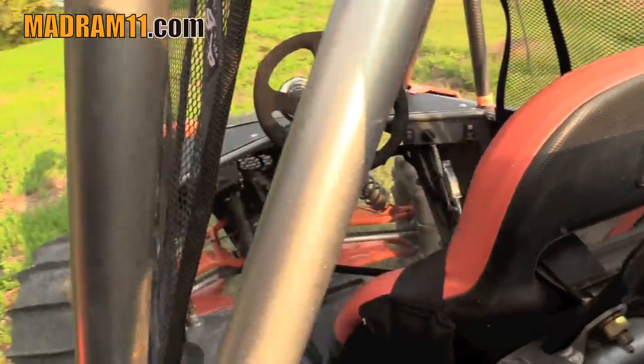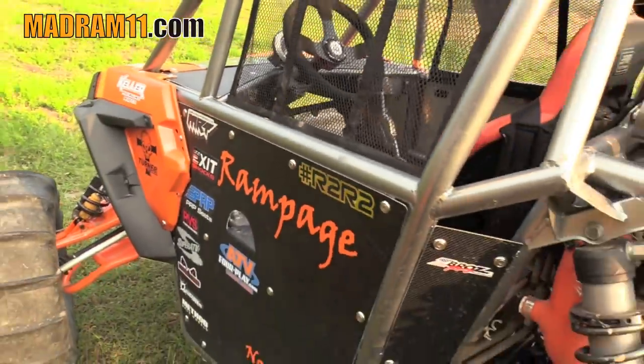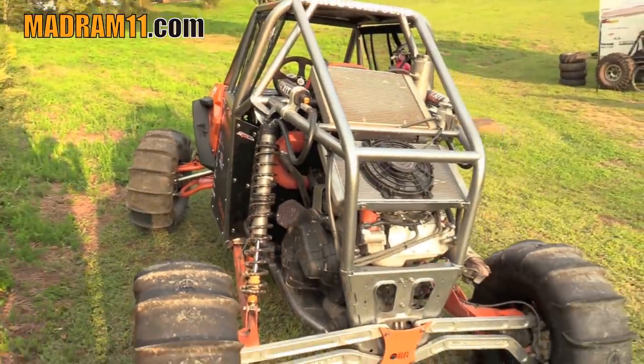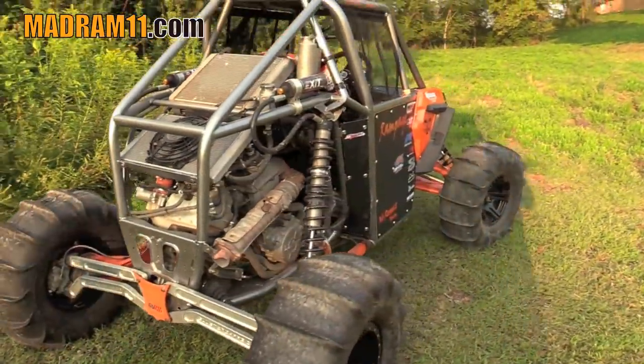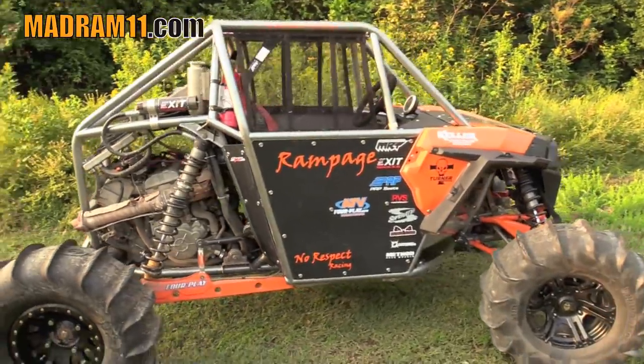It's pretty cool with it being center seat. You can see really good out of there with that Lexan, huh? Yeah. Have you got to drive it a lot lately? Yeah, quite a bit. You happy with it? Yeah. Works pretty good. It's definitely a unique machine. So, looking forward to watching it do work tomorrow.